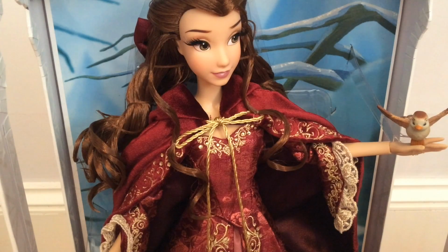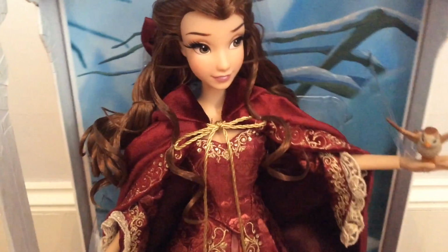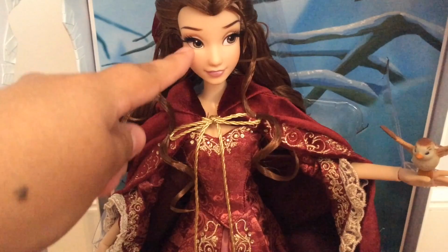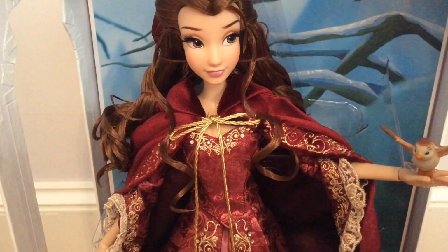The hair on the Belles at my store were actually pretty good for the most part. Usually the dolls come with really bad hair whenever I get dolls from my Disney store. However, with her face, mine actually has a defect in the eyes. I'm not sure how well you can tell. The eyelashes aren't stuck on the doll firmly, so some of them are actually quite lower than the others. From here you kind of see it, not really. You'd have to be in person.